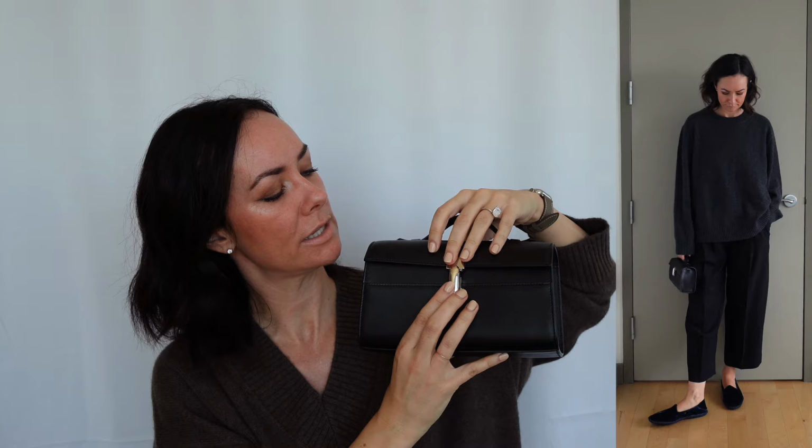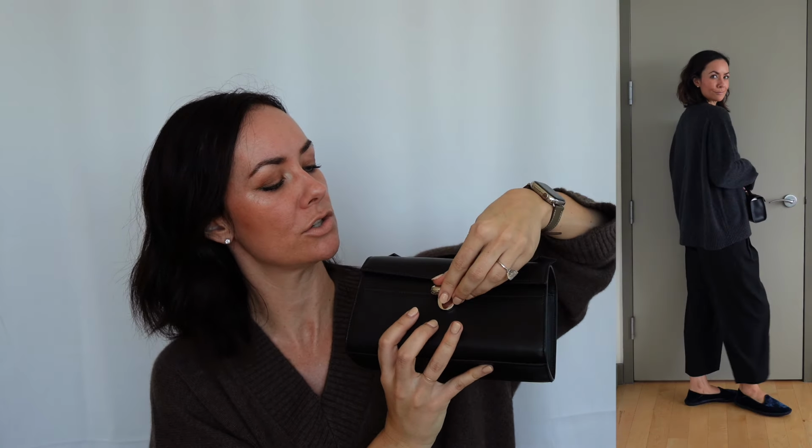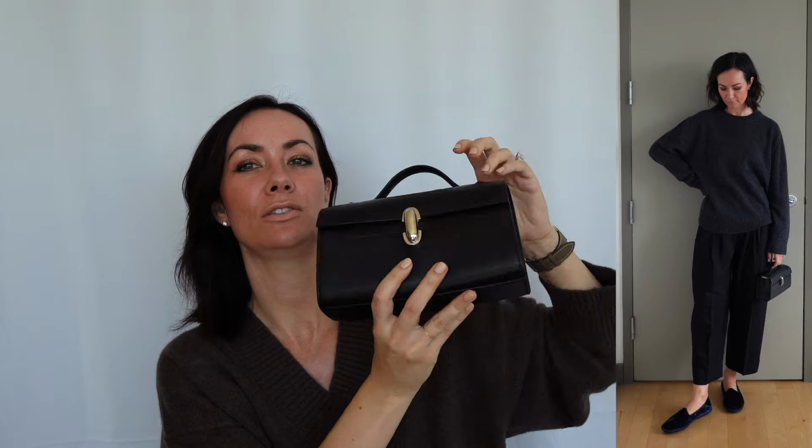Again, I find with this bag, because it does hold so much, it can get a little heavy just because of all the stuff that's in it. So when that happens, I tend to just tuck it under my shoulder more than I do my Hedda mini bag. It doesn't really bother me that it doesn't have a strap, but if they really wanted to make this super practical in the future, I would love some kind of chain strap potentially that you could attach to it.